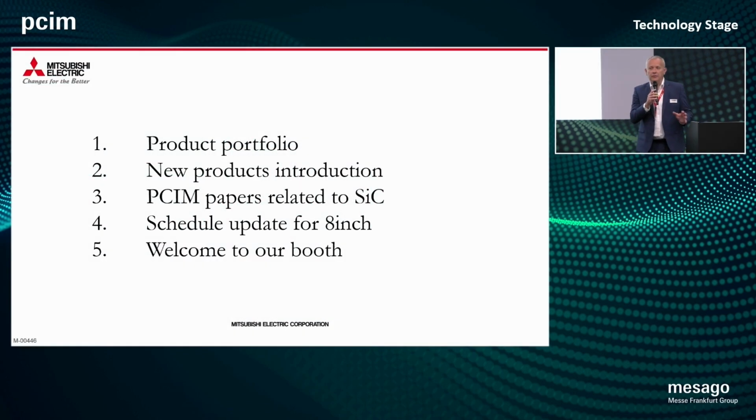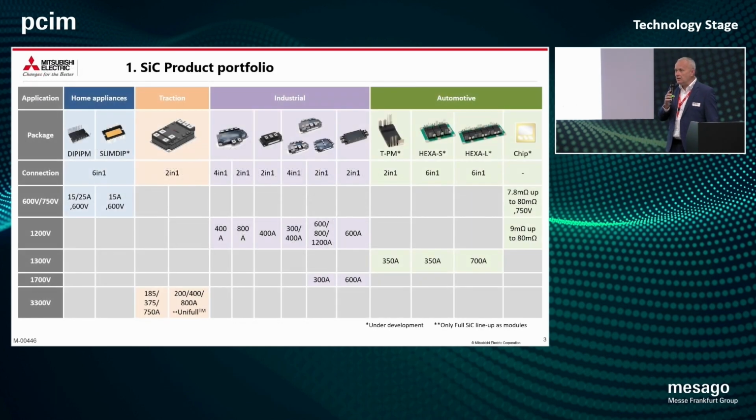I don't want to talk about the future of silicon carbide. I would like to concentrate on where we are today, the present situation. So we are at the great exhibition PCIM. I would like to use this opportunity to show our portfolio.